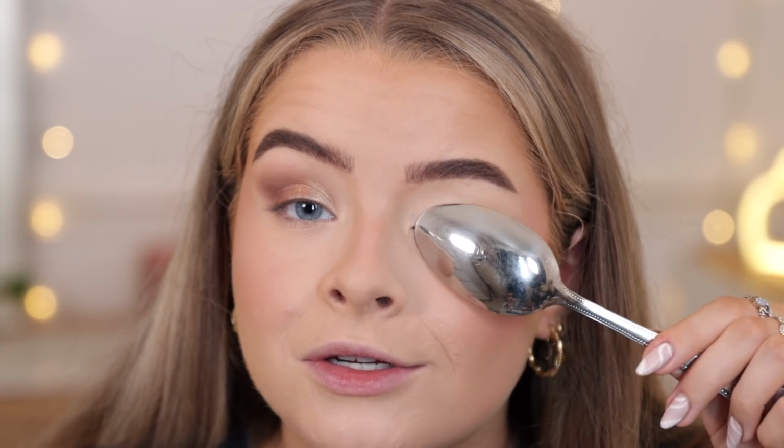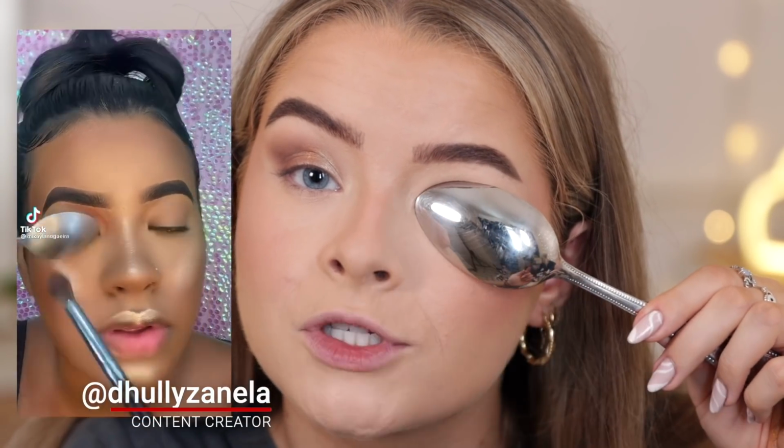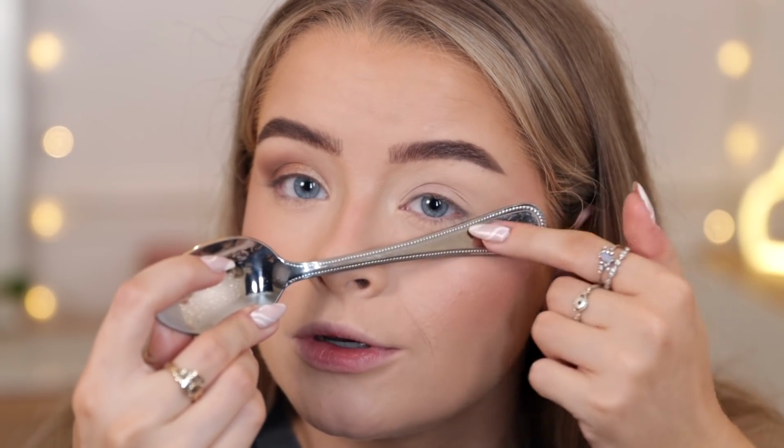I'm probably not gonna use it ever again, but I'm gonna try it. This spoon just seems way too big. I did also bring a teaspoon, which is probably a much better size, but everyone's using a massive dessert spoon to do this. So that is also what I'm gonna do. So the idea is you sort of hold it here, do an eyeshadow color. A lot of people I've seen are doing bright orange, and then you flip the spoon around and use the flat side of the spoon to create a wing. Who knows how this is gonna turn out? I will try it so you don't have to.